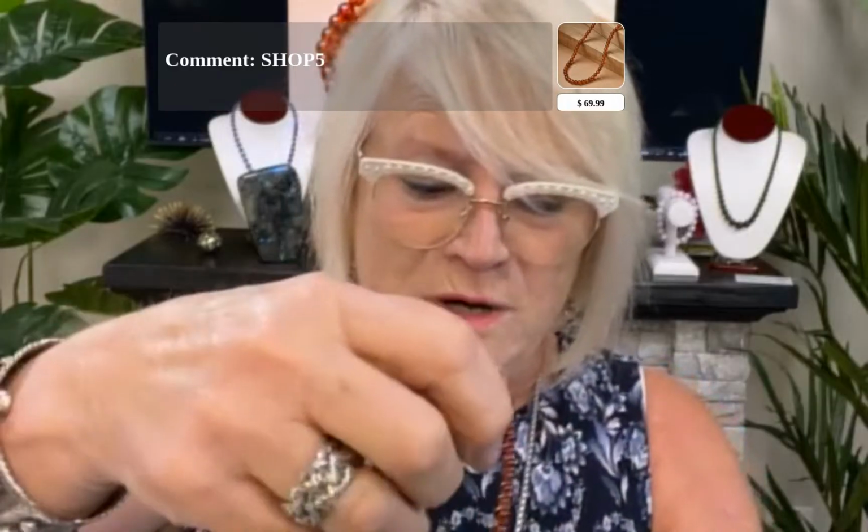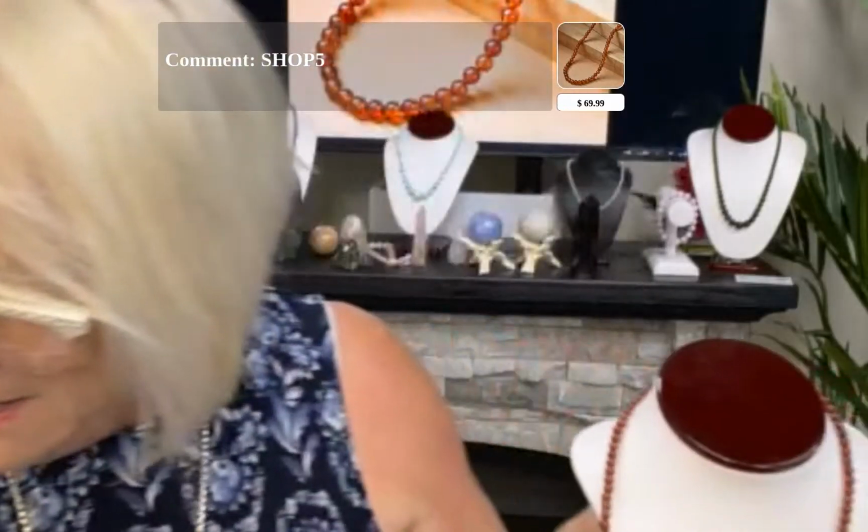So these are graduated beads. Oh, no, they're not. Oh, they are. So if you look at that top bead, this is a 4 millimeter, down to this little one on the end, which is going to be roughly about a 2 millimeter. Comes with this beautiful vermeil clasp. This also has a 2-inch extender, so you can extend this from 18 to 20. Folks, hessonite garnet, beautiful stone. That is going to be number 15 in the comment. I'm going to move on. Next one is number 16. This is the one I wanted to get to.